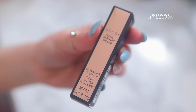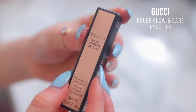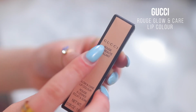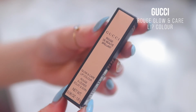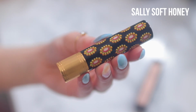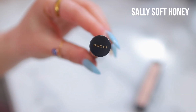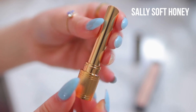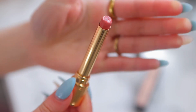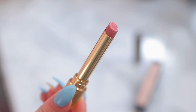And last but not least, which I will be reaching for because it is very expensive. My boyfriend actually got this for me, so I do want to use it up. It's the Gucci Glow and Care Lip Color Lipstick, and this is in the shade Sally Soft Honey. This is a beautiful lipstick. It's a really nice neutral peachy pink shade. Very, very neutral shade. It's very sheer, so do bear that in mind. If you go darker, you will get more color out of it, but because I believe this is the lightest, it's a little sheerer, and it just gives you a wash of color on the lips.